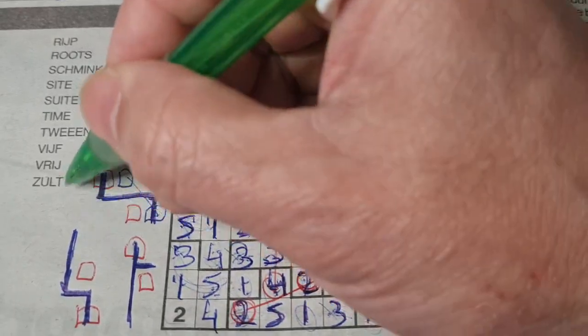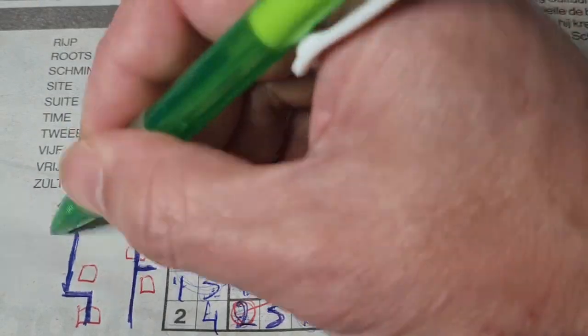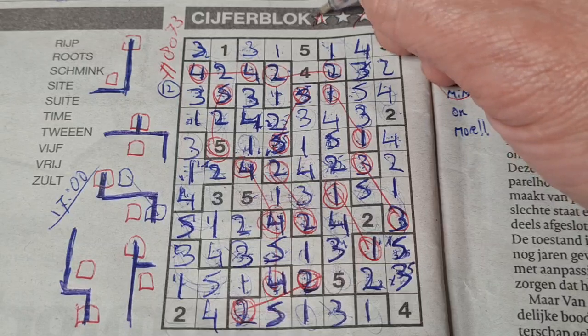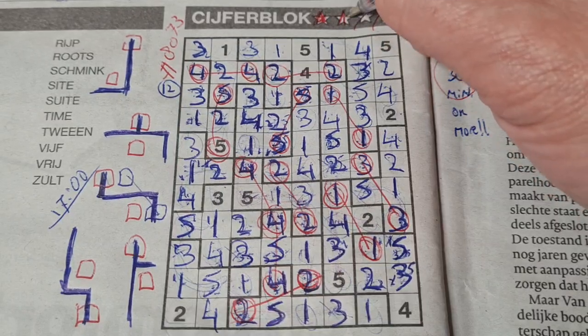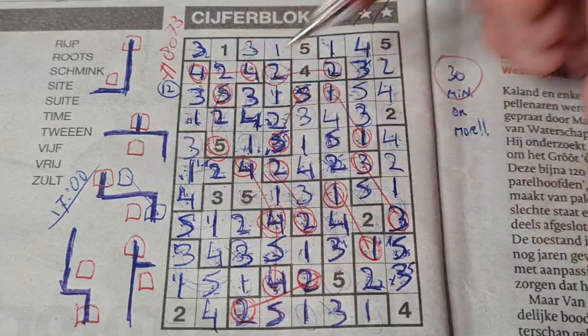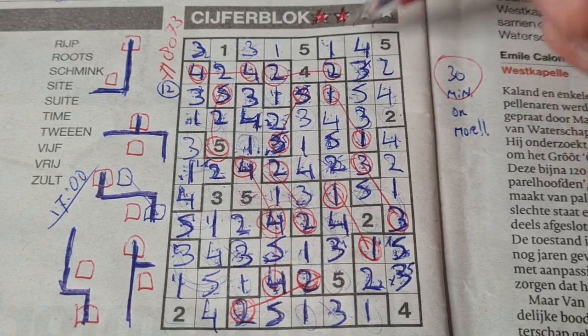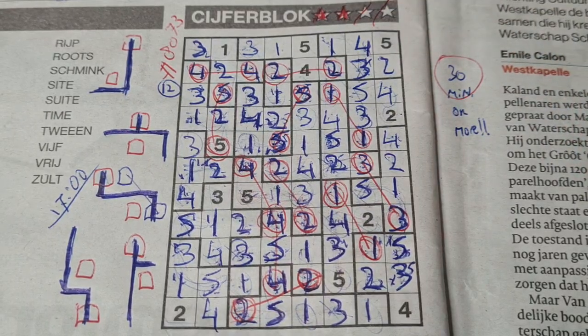Finishing 70 minutes. Well, 4 stars. No, 3 stars. No, let me give this a 2 stars. I'm not faster than 50 minutes. Otherwise, it will be a 1 star. I'm faster than 20 minutes, so it should be a 2 stars. And we solve it again.